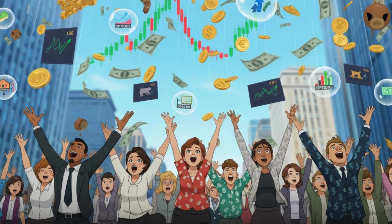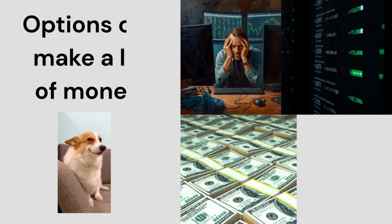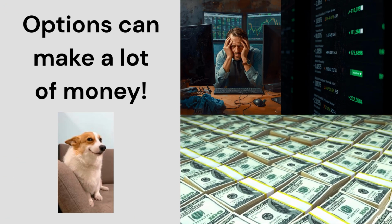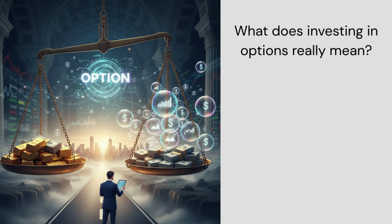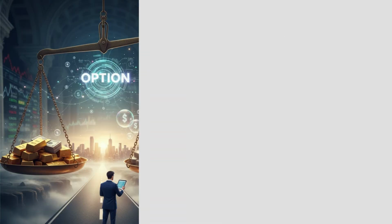Now that's a big crowd. Everyone's got the same goal, make a lot of money. When most people hear the word options, they think high risk. But options can actually help you reduce risk, protect your investments, and even earn steady income from premiums. So what are options? Let's start with the Greeks.